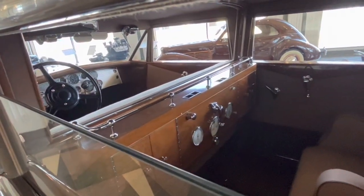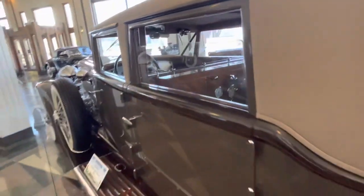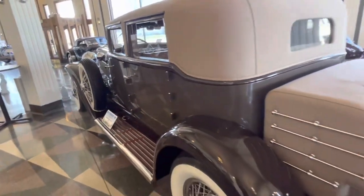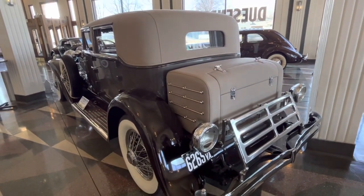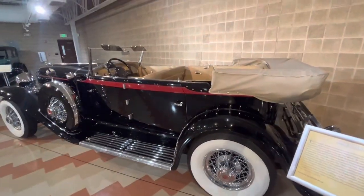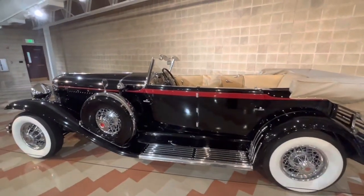Yes, that's a radio that you're looking at in the back seat, and this is 1930. This car also came equipped with a woman's silver Tiffany makeup set. What comes with a Model J? Anything you want. Here's a 1932 convertible with body by Murphy.